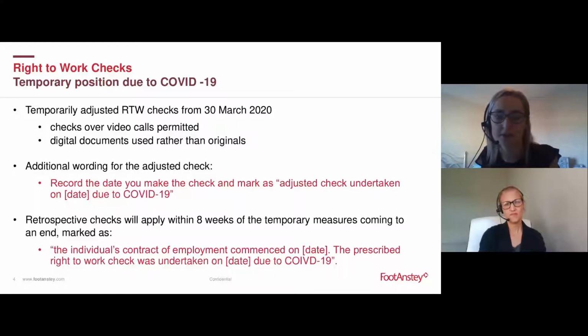So moving on to right to work checks. It's important that whilst the standard right to work checks, using original documents and taking copies, are still valid and should definitely be used in the first instance if possible, there is a temporary alternative to right to work checks due to the COVID pandemic that's hit us all this year. I just wanted to bring that to businesses' attention in case you weren't aware, because it does very much give you some more flexibility when you're hiring in this current time.